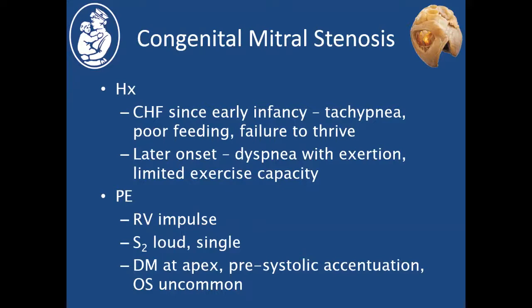Alternatively, some forms of mitral stenosis present later. The mitral valve simply doesn't grow normally or becomes less functional with time, so that as patients grow and their cardiac output increases, they develop symptoms of dyspnea, particularly dyspnea with exertion in older patients, limited exercise capacity. These are some of the manifestations.